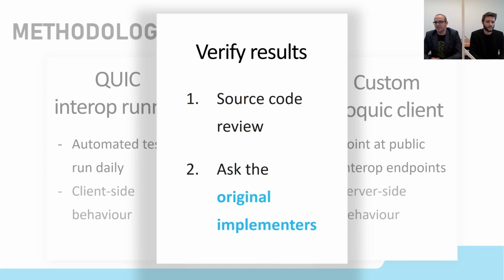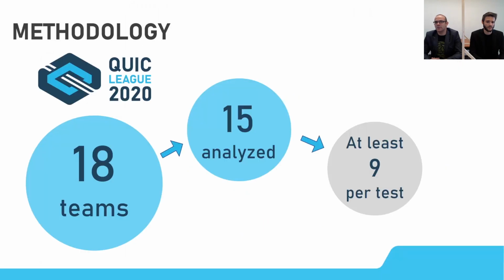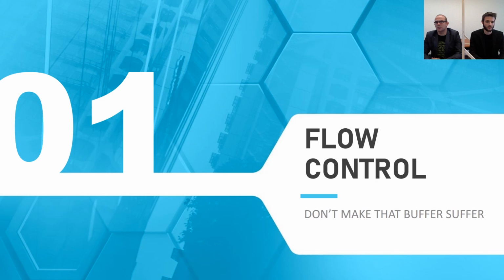We then presented our findings to the coaches of the individual teams to see if we had interpreted the strategies correctly. This way we were able to analyze 15 of the 18 participating teams, with at least 9 of them for each of the features that we looked at. The first one of those is flow control, which Joris will explain to you now.